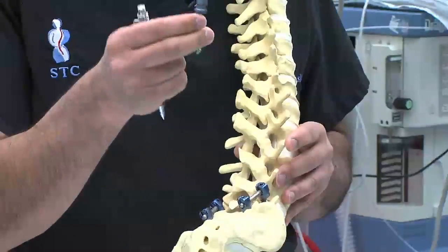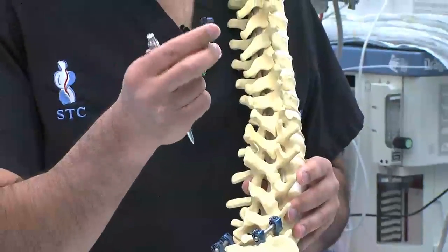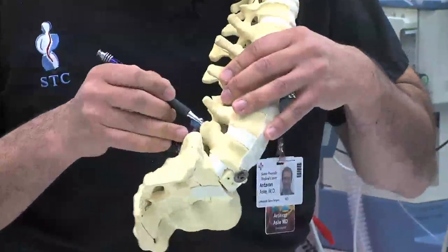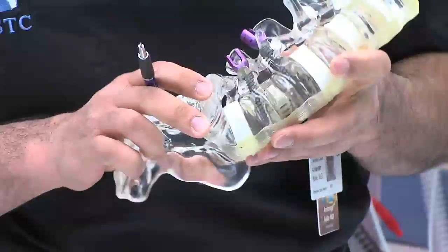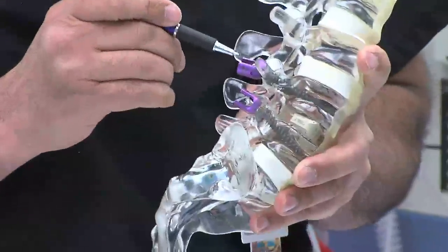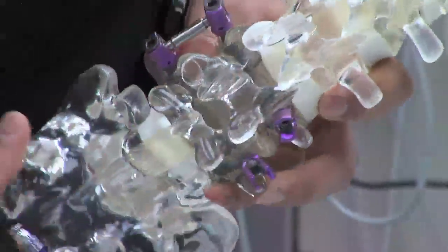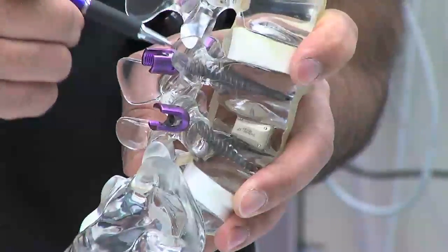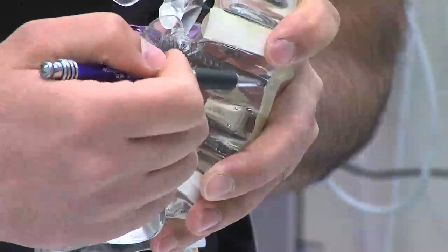These are actual implants that end up inside the patient. They are a screw with a tulip that fits a rod in it. So you can see that the screws have gone into the pedicle, into the vertebral body. This is a glass model that you can see. There are two pedicle screws. This is the back, this is what the surgeon sees. They go through the pedicle, which is the bony bridge that connects the posterior structures to the anterior vertebral body, into the vertebral body, as you can see right here.